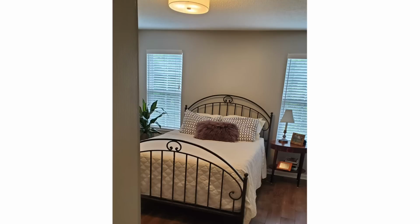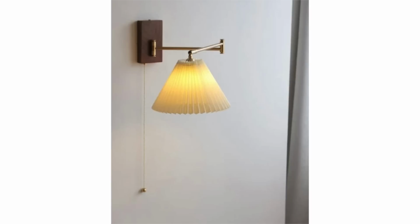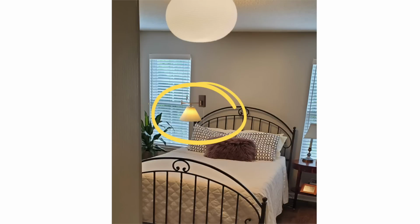And then I also thought, because you don't have a side table on the other side of your bed, that you could add a wall sconce. Something cute like this would really fit into your space, I think. And then you don't have to use the ceiling light as much, but you can still have some more light in your space. And that's something that I'll definitely discuss later with some other ideas.